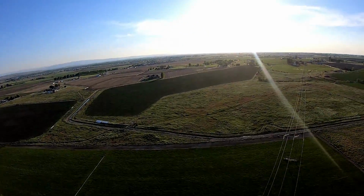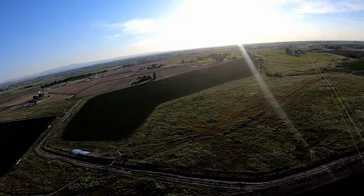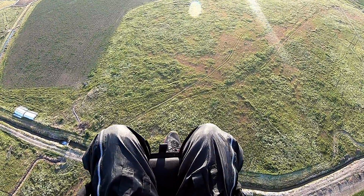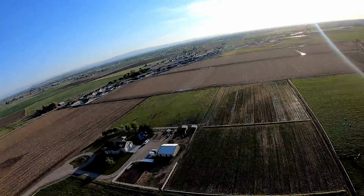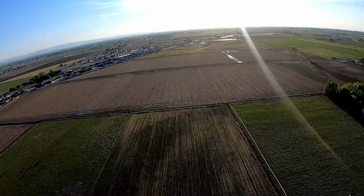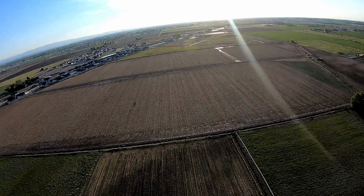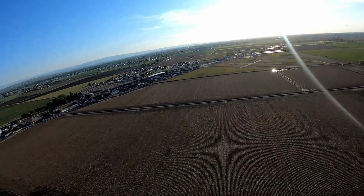I am currently trimmed all the way out, just trying to make up some time, make up some speed. So we're gonna haul ass over there so we can go check out his new wing. Got Joko in front of me, cruising around as well. He's also got a new wing. I haven't flown it yet, but it's next on the to-do list.